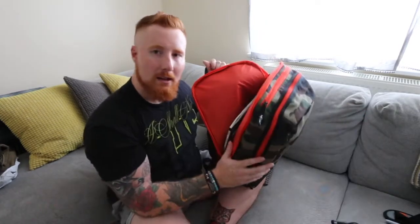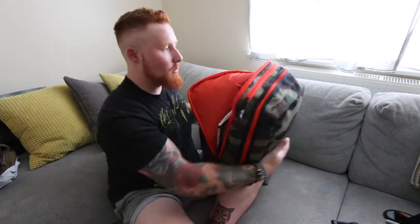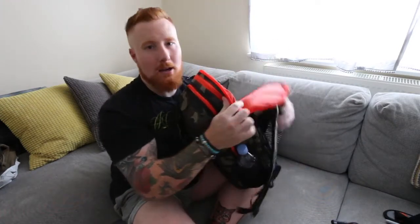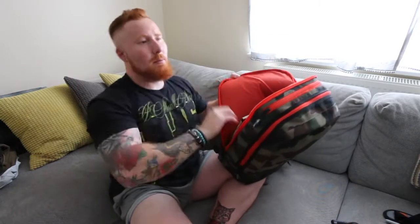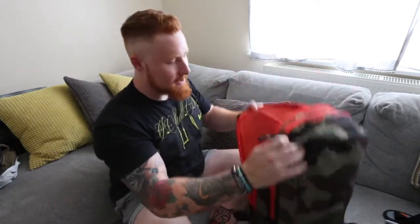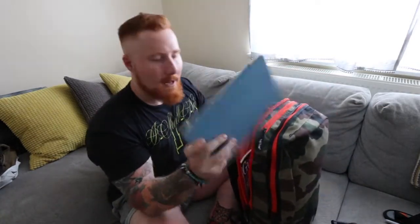Next, on the back. So it opens this side, and the zip comes right down to here, whereas that side it doesn't. So the whole bag is not completely open, which is quite nice. I've had bags in the past where you open a zip and the whole thing just flops out, you know. So this is nice. And in the back here, I can keep my iPad.